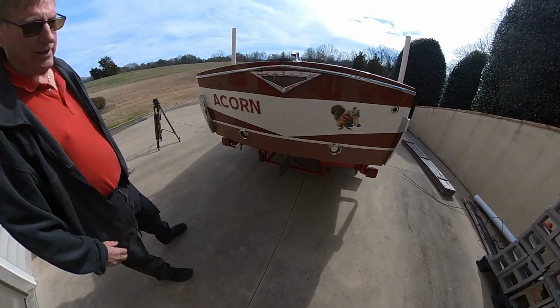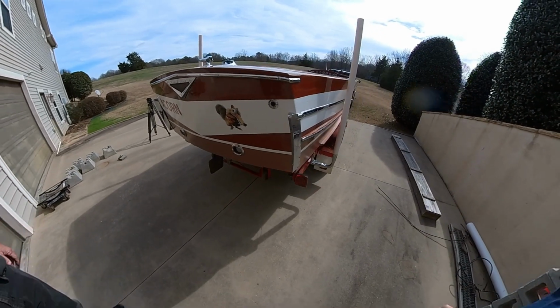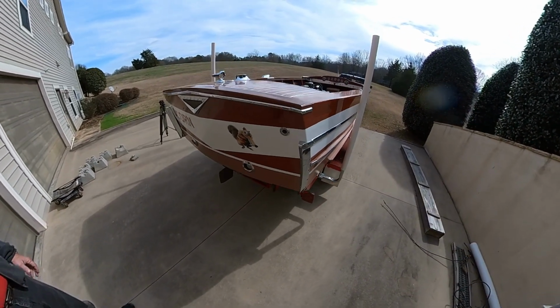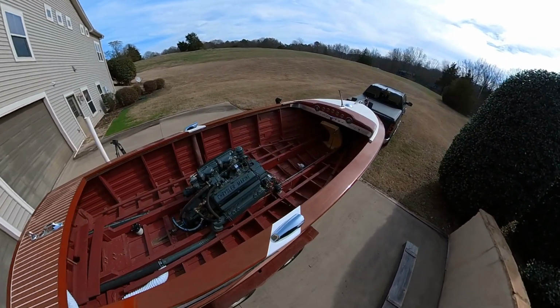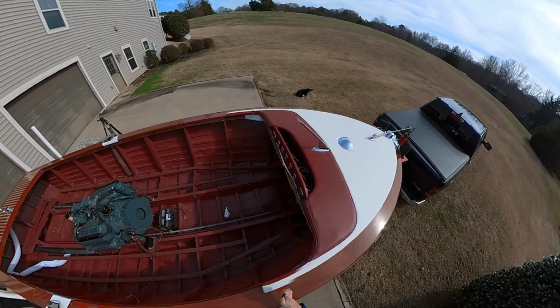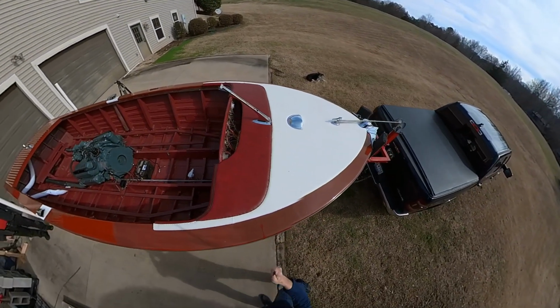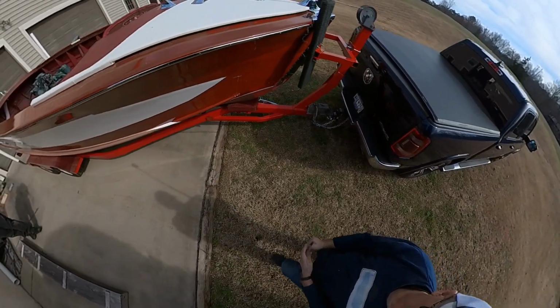Are those a Century thing, or is that something you? No, they were originally just straight exhaust. Much better than the flappers. But yeah, much better than the flappers. And then you always seem to have problems with them leaking back here because you've got the tailpipe vibrating. Yeah. So that's capping right off, huh? Capping right off. Yeah. It's going to be a nice boat.